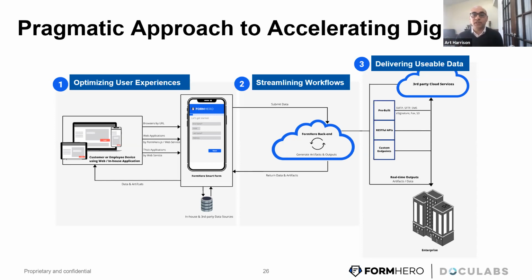So once you establish how that pattern is going to work in your execution of digitization, you can just repeat that. Then you're looking at what's the next pattern. Maybe we have some forms that need to go through and be integrated, or ones that have a two-step process. And so you start by optimizing the user experience of a pattern. You streamline for the workflow. So it might be adding in the checks that you need, or as we talked about before, adding other business information around the workflow. And then you think about delivering the usable data.